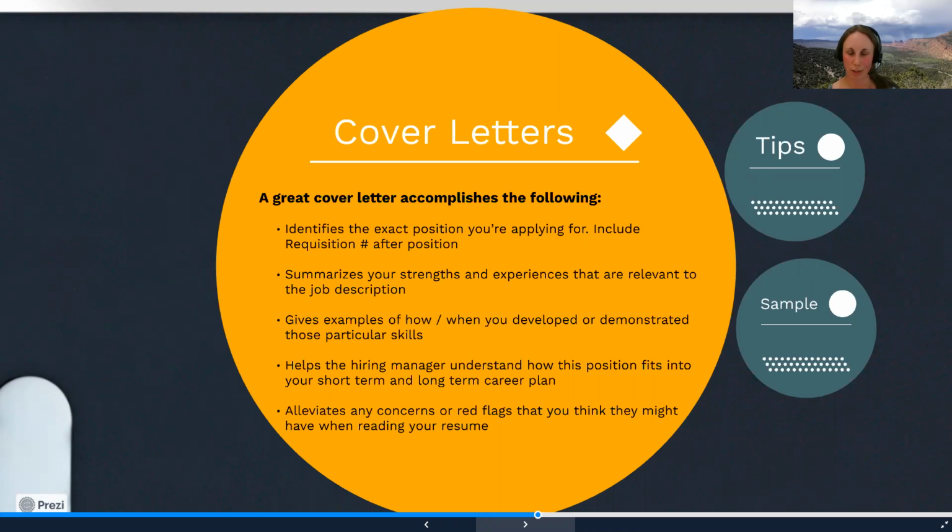It also summarizes your strengths and experiences that are relevant to the job description. And we'll get into more detail about that in just a second. It gives examples of how and when you developed or demonstrated those particular skills. And it helps the hiring manager understand how this position fits into your short and long-term career plan.